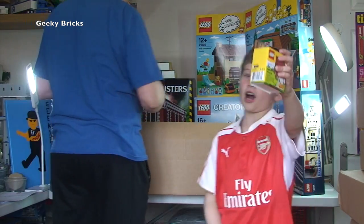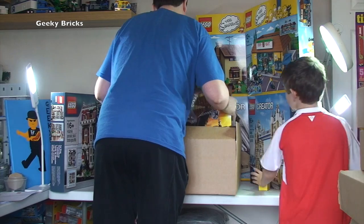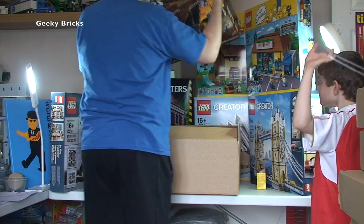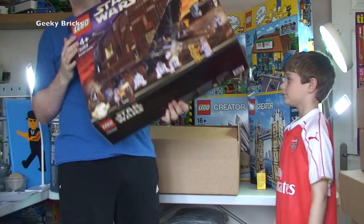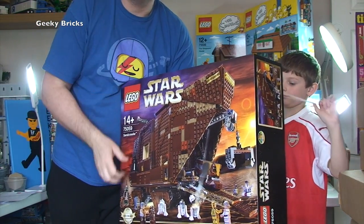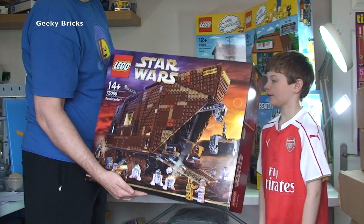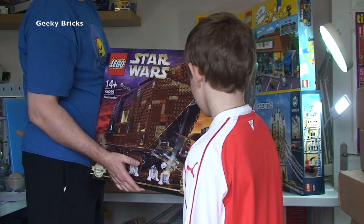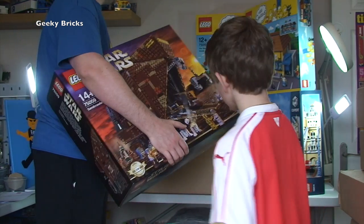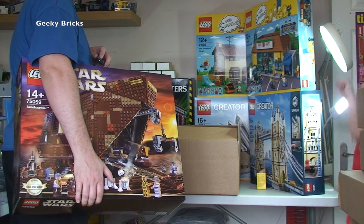Another Chicken Guy. Bubbles. And it is, Bubbles stuck on it. Ethan was right, it's the Sandcrawler. Awesome set, got it built, it's up there on a shelf. Cool set, Ultimate Collector's Edition. Again, this is due to be retired, I believe, this year, 2016, so this is for my Bricklink store, it's an investment. We're running out of room, and we've still got loads to get unboxed here.